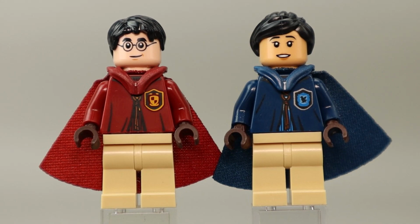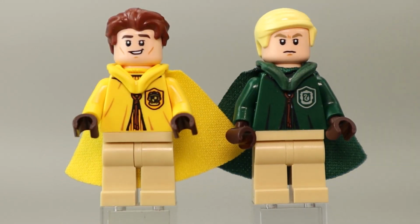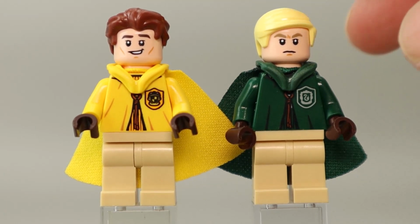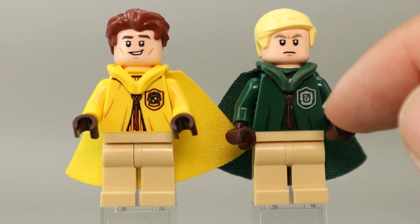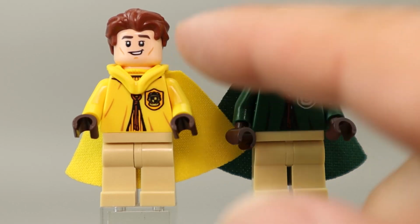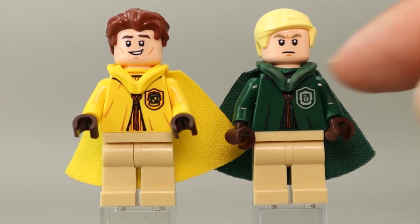Well, let's move on to our next 2 figures. So next up we have Cedric Diggory from Hufflepuff and Draco Malfoy from Slytherin. Once again, tan legs, full-size legs. They've all got the dark hands, so I assume they're all wearing gloves. Once again, they have the soft material capes in their house colors. And then these hood pieces.